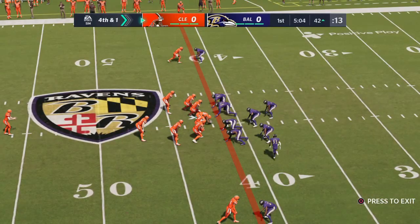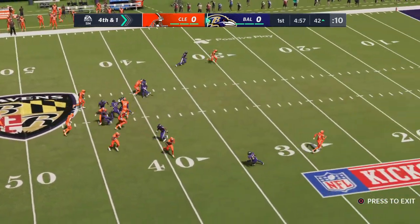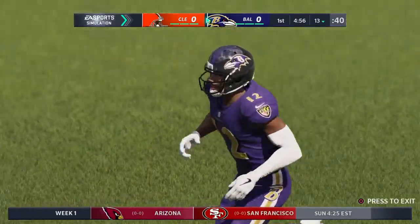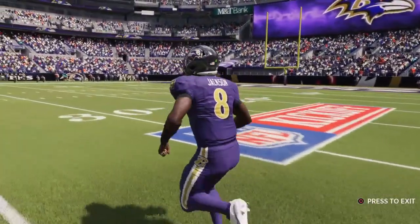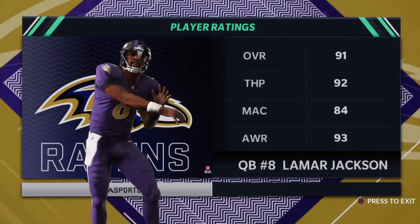Now the former Oklahoma Sooner Tress Way on to punt the football. Back deep, D.D. Westbrook. And they'll play keep away from the returner as this one will be marked out of bounds at the 13-yard line. Pretty good spot. Now we get our first peek at the Ravens offense.